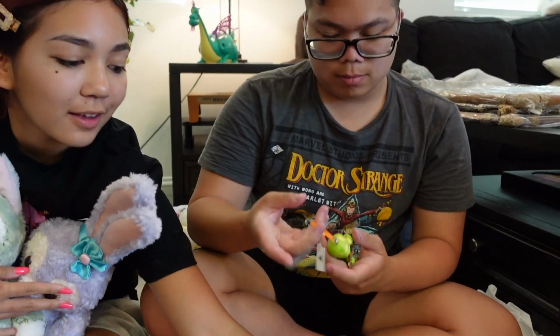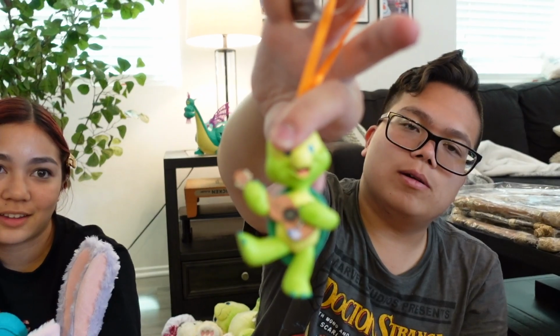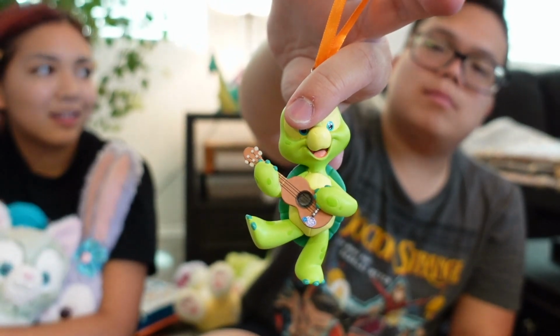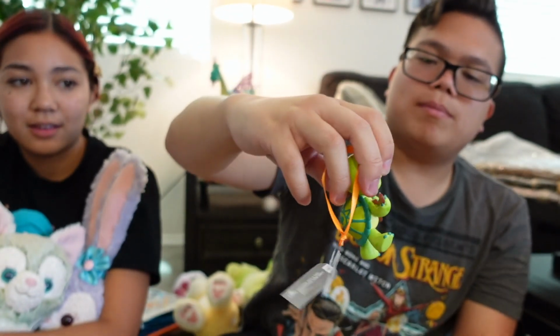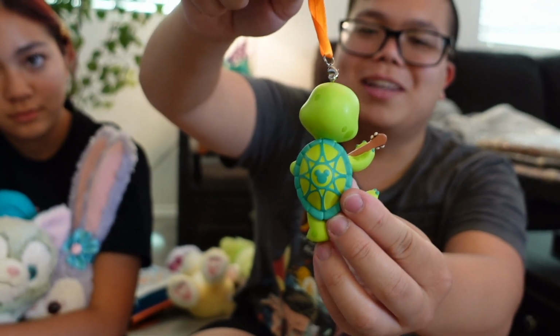It's $22. This is Olu again. He's got a little ukulele. Can you put it down, it's too... Yeah, there we go. That's so cute. Let's see the back. Same shell with Mickey. This is also $22. That's $22? Yes.